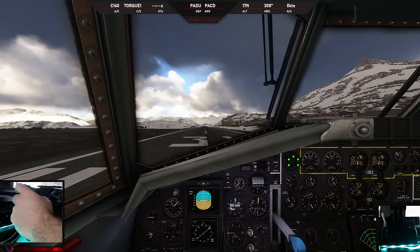Alright, it's going to be a right turn direct CDB. We're going to make it about 360. We'll leave them in low idle for the time being. Let's go ahead and bring them up.